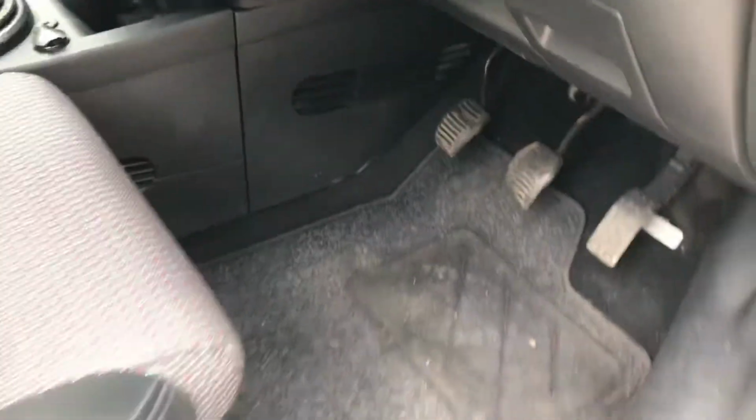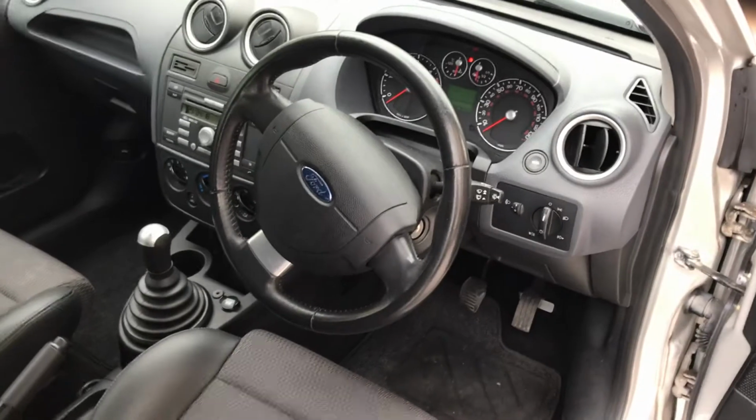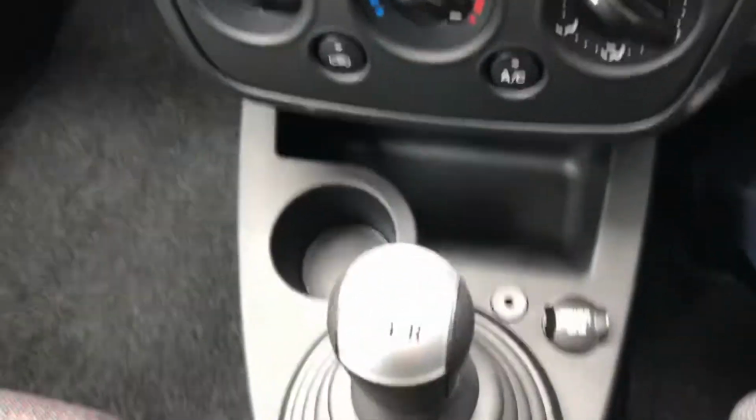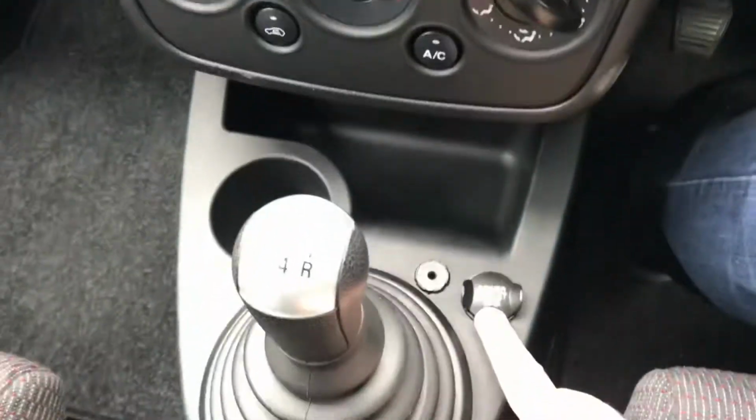I put new mats in it when I bought it. Again, they could probably do with a little bit of a steam clean if you really wanted to be pedantic, but other than that, they're really quite nice. Leather wrap steering wheel, as I mentioned before, 5-speed. Let's get in. 5-speed manual box. Can you see that? It's quite bright. There you go. It's got a power outlet here.